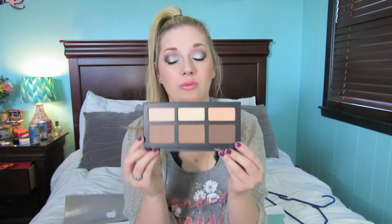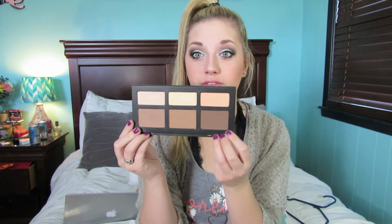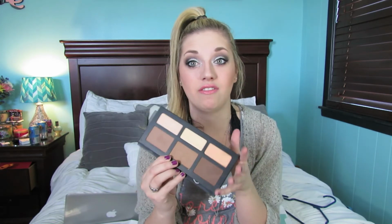I think it works really well with lots of different skin tones, having the different variety, and I've actually found ways to incorporate all of the colors into my skin and my face, and it works really well. And so I'm actually very pleased with this palette, and I'm so glad I purchased it. It's kind of pricey, but I think it's worth it. I know there's a couple other contour palettes out right now, but this is just the one that I picked up.